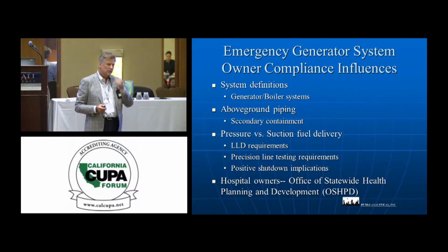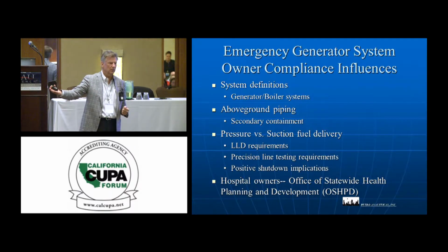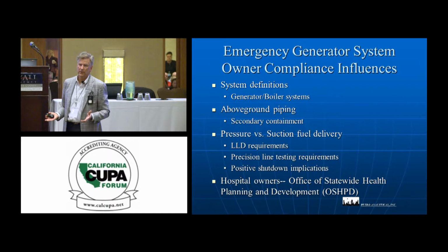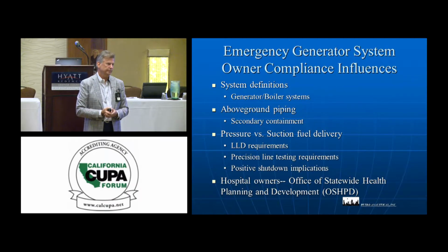Okay, so then you get into the definition of an underground storage tank system. What is that definition? Where does it stop? Does it stop where the pipe daylights at the transition sump? Does it stop at the application? So what do we follow here? And what is the better argument? And then, even to me, more important is this a pressure system or is this a suction system?